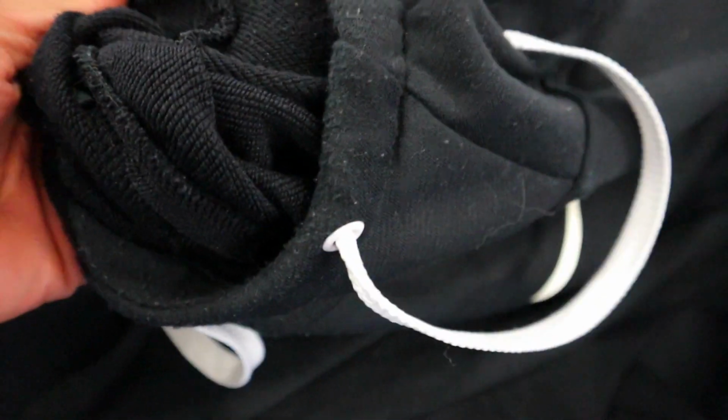Got two Nike items in this bin right here. First up, we got this sweatshirt. It does have a little bit of peeling on it, but I think it should still be fine. Then just got some Nike basketball shorts. Easy 20 bucks all day on a sale.